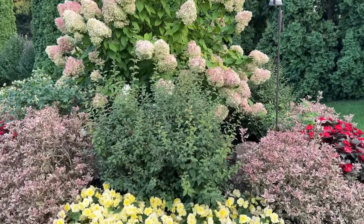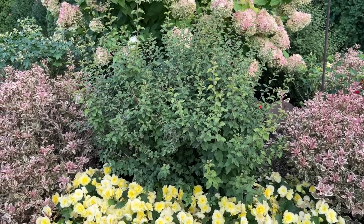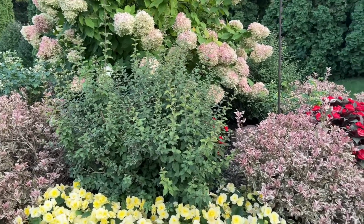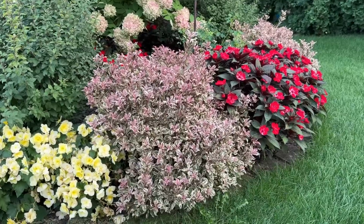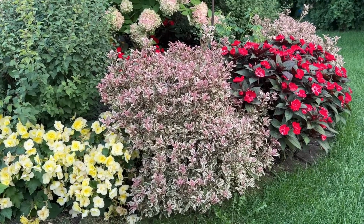Our early season color comes from this plant right here, which is a lilac. This is a Bloomerang dwarf purple lilac. So this blooms in the spring and then blooms on and off throughout the summer. We also have beautiful variegated foliage of the Monet Weigela, and in the spring this blooms with pink tubular flowers. Once those flowers have faded and are gone, we have the beautiful foliage all summer long.